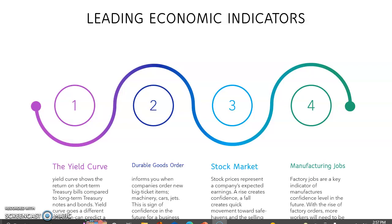And lastly, the manufacturing jobs. So within factory jobs, it's most likely a key indicator that the manufacturers are confident in the levels of the future. And with the rise of factory orders, they will need to obviously hire more people for the manufacturing. So that's also a good indicator that the company is doing well.